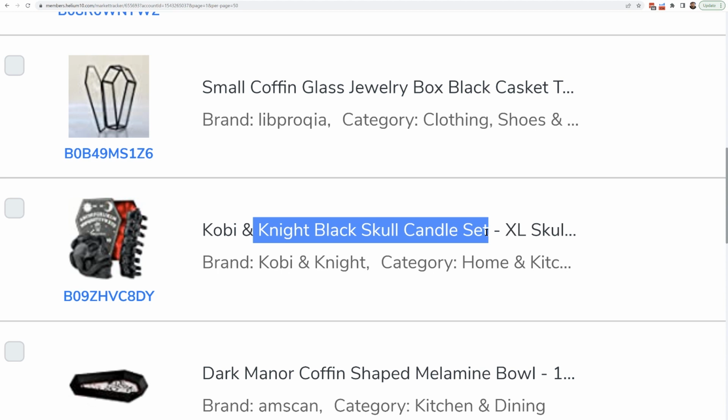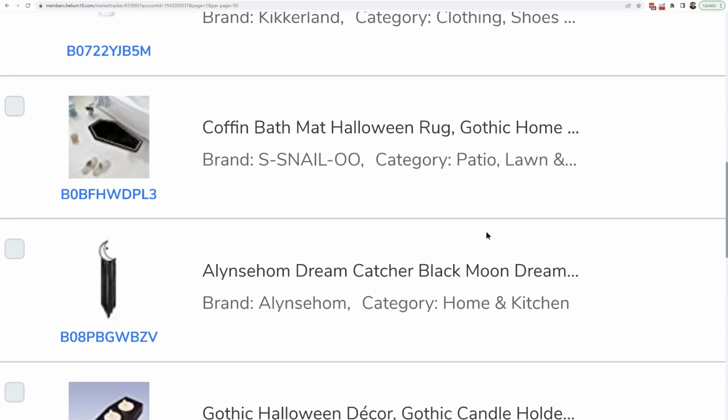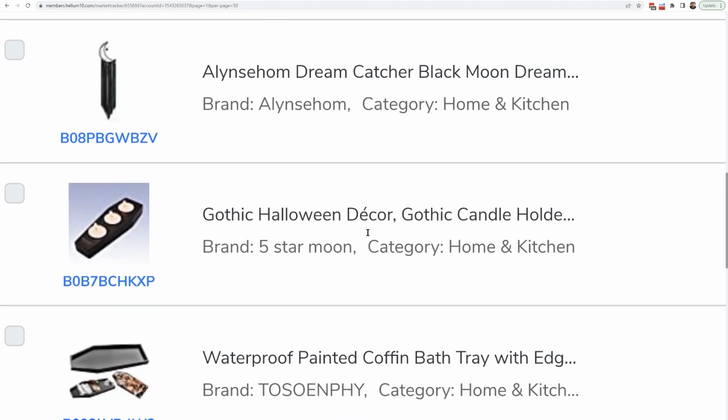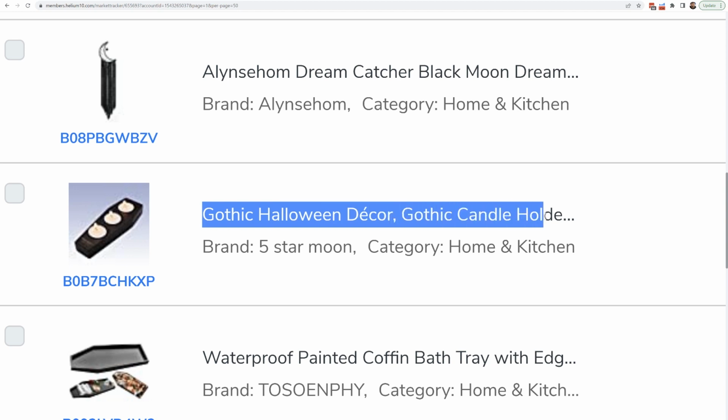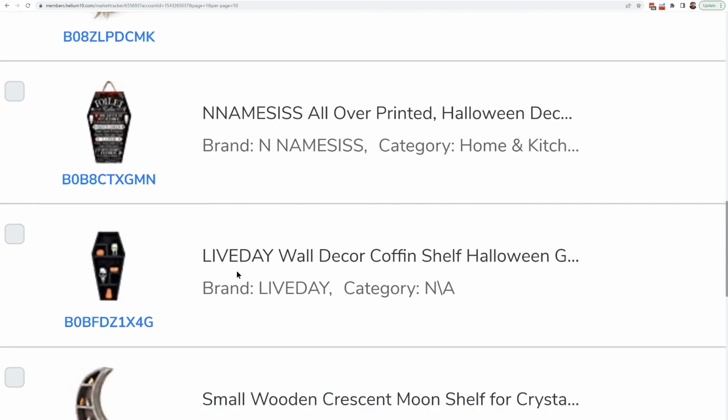Helium 10's algorithm was smart enough to understand that these could be part of the niche, even though they might not be full-on coffin shelves. Let me look at some of the other ones. Look at this one. Oh my goodness. This is a great one to do. Gothic Halloween decor coffin shaped candle holder. Like that would have crushed during Halloween. What else do we have here?